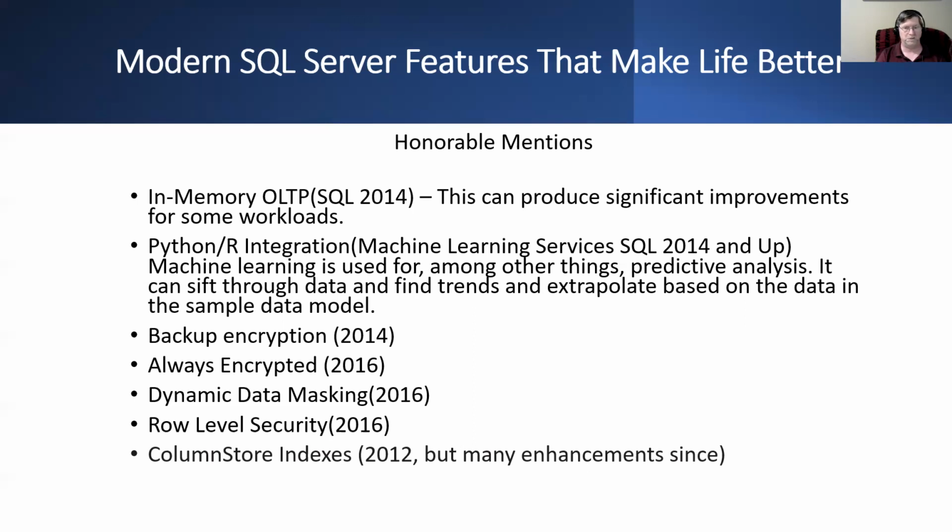We have some security features like backup encryption, Always Encrypted, dynamic data masking, and row level security. Always Encrypted protects data at rest and in transit between SQL Server and the client. Dynamic data masking does things like protect social security numbers or emails from being completely exposed in applications. And row level security is useful in scenarios where you have multiple departments who have to access a single database and single sets of rows. It can be used to make sure that each department can only access the rows that matter to it and not see the rows from other departments.